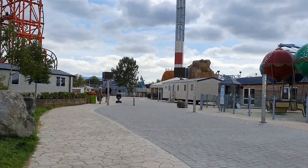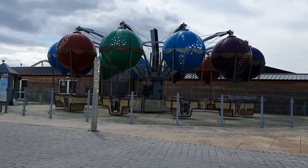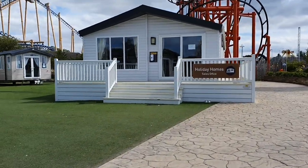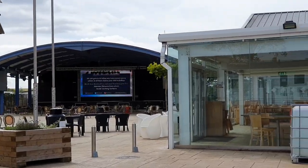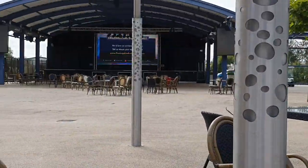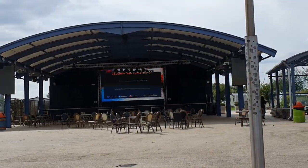So this is us going into the park from the camping area. Got the little balloons there. They were on earlier. They're shut now. It's a Holiday Home sales office, which is also shut. This down here is where the evening entertainment usually is. That's the big stage there, and it's undercover. It's got a big screen on it. There's chairs that you can sit out at and watch the entertainment, so that would be great when we've got the dogs. We could sit here.